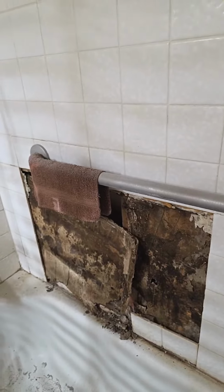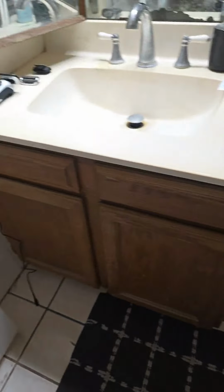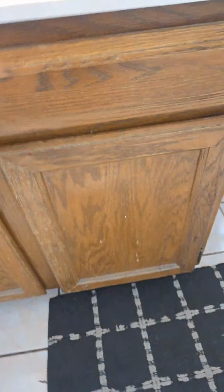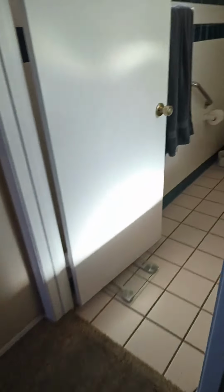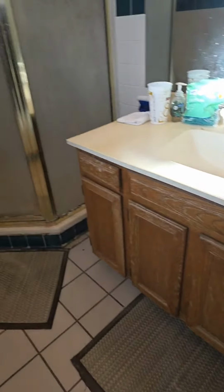Every time I clean all this up, more falls down. So I'm going to get the kitchen, and these are the same as the kitchen, all old. I think coming up this summer, I'm going to be able to fix this busted house.